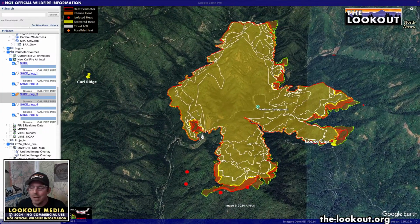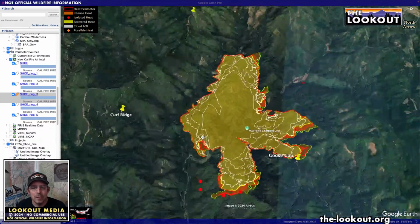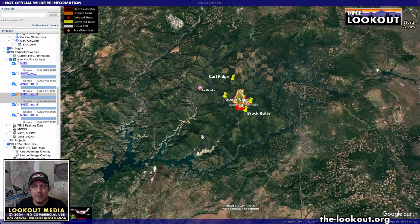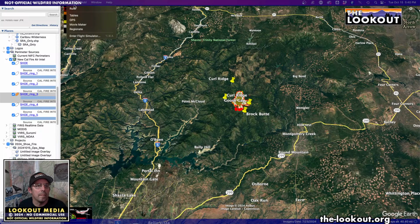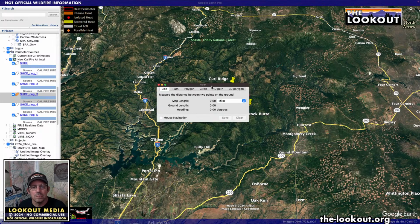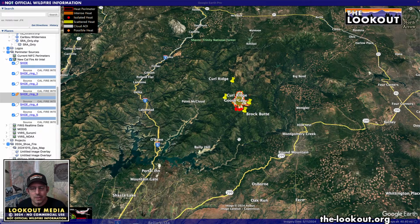Someone's asking where the nearest population is, and there's a couple little scattered cabins out here, but for the most part there's no real population here within about 10 miles. Yeah, it's 12 miles to Round Mountain, which is the nearest civilization, and that's across a big river canyon, and the fire's not going to get there.